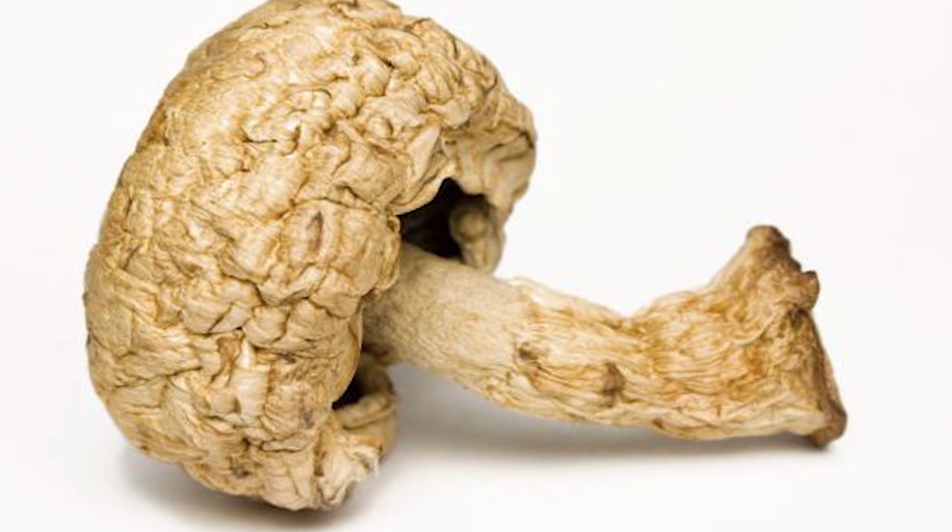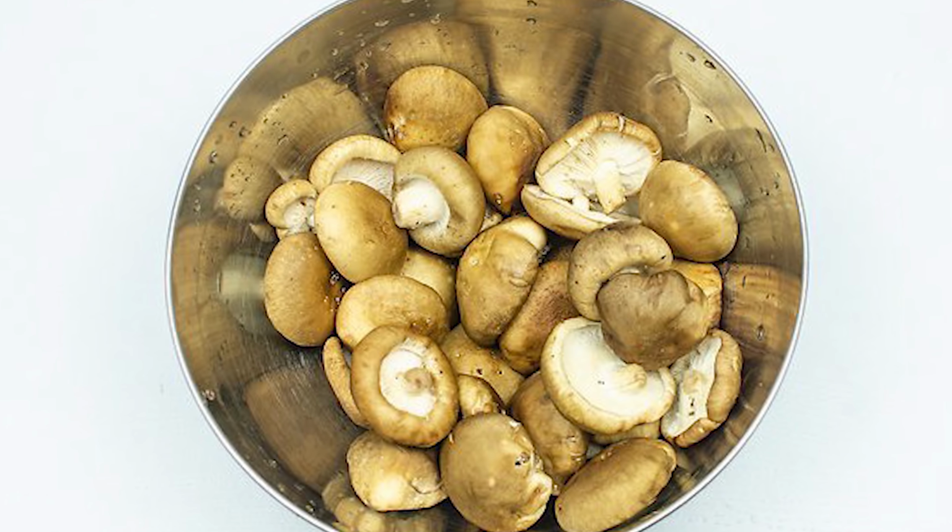Rotten mushrooms don't sound so bad when you consider the possibility of opening up the can and finding some maggots in it. Maggots, Michael. You're eating maggots. How do they taste?